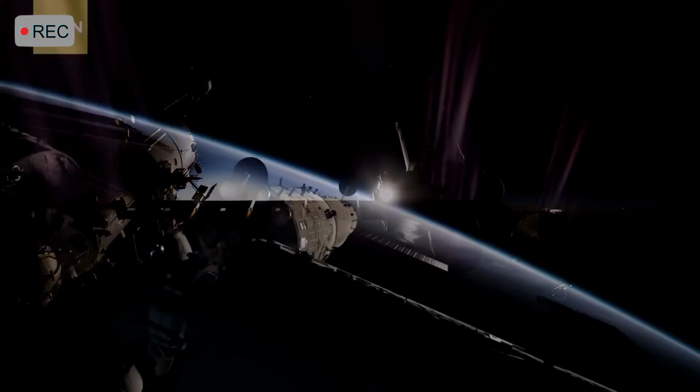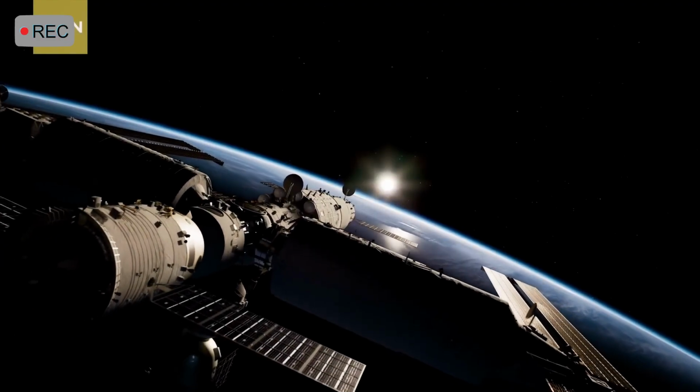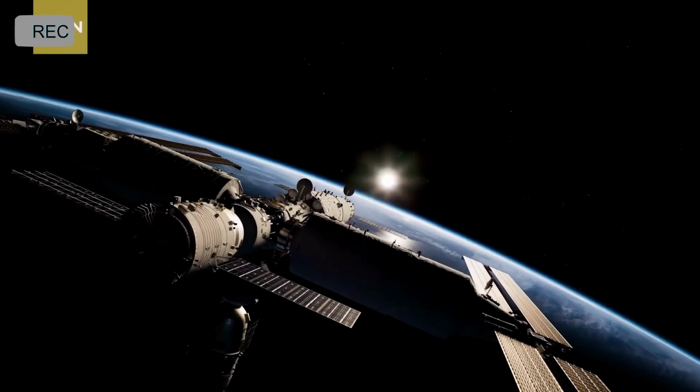What expansion is being considered for Tiangong, and why? Which countries' astronauts are planned to be trained first? And how does this shift relate to the ISS approaching retirement?